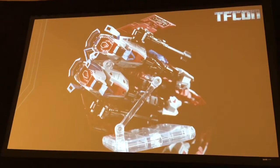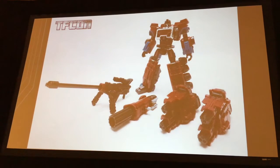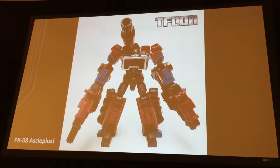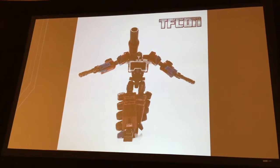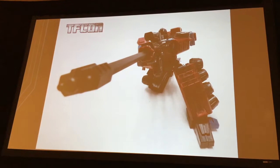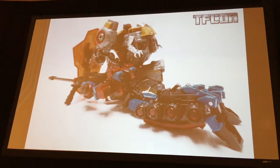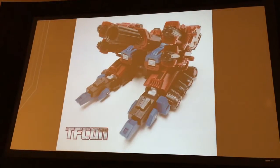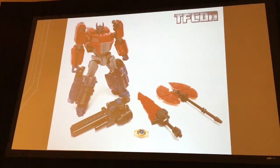And one of the figures that's already out there is Perceptor. He actually might be for sale at some of the booths. So this is based on the video game version of Perceptor, who is a heavy gunner in the game. He still has a makeshift microscope mode, but he's mostly a tank in this series, anyways. Again, lots of detail. His sniper rifle from the comics. There you can see his tank mode. It's not like the original didn't have a tank mode, but it's a little more known for being a microscope.